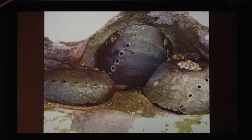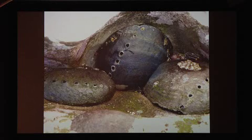When I started working here in the early 80s, black abalone were one of the dominant organisms in the intertidal. And except for a few places now, you just don't see them that often.